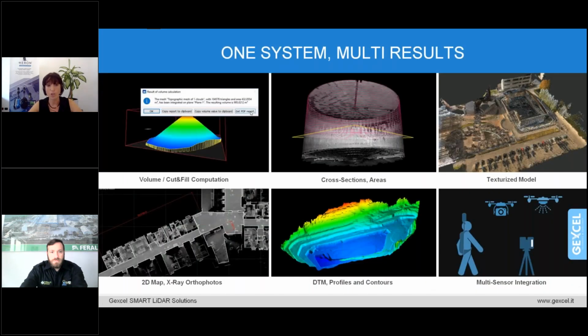Moreover, Reconstructor, the well-known and smart software by JAXL provided together with HERON, enables you to quickly get different types of deliverables, not only volumes, but also profiles, contour lines, areas, cross-sections, texturized models, plan views, computation reports, and multi-sensor integration is supported as well. Its efficiency speeds up all the management activities, saving revenues, of course. HERON in fact can be applied to multiple and wide company needs.